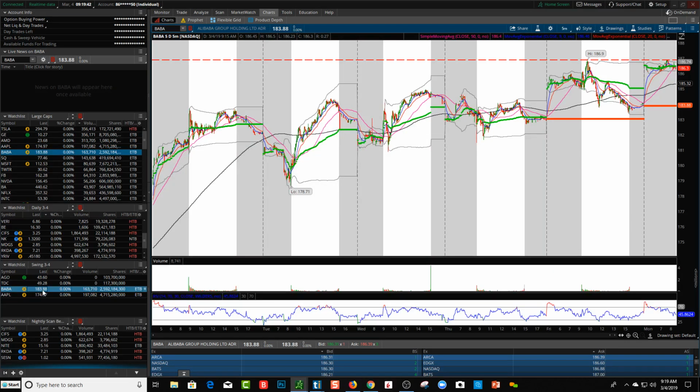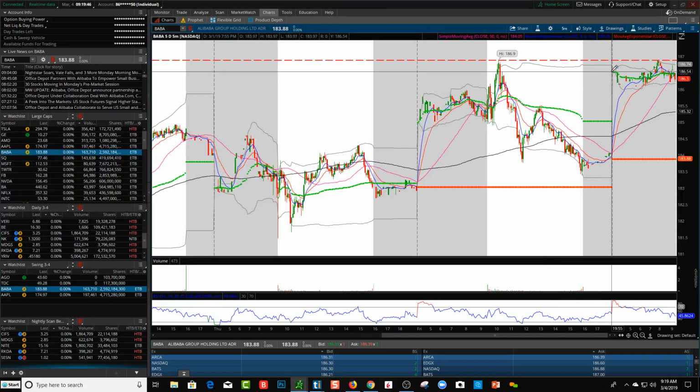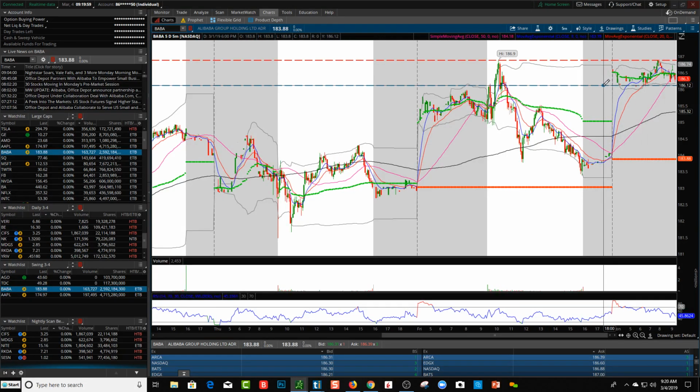Baba, this one has kind of a cup and handle-ish. It is showing some weakness right now. It has kind of a head and shoulders now pre-market, so it was kind of staying up here pre-market, and now it's kind of rejecting that 186.90 level. So we'll see if it can hold some support level right down in here and keep that cup and handle, or if it starts to fail, then it might show some weakness.